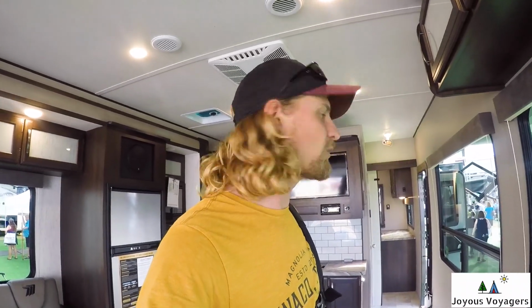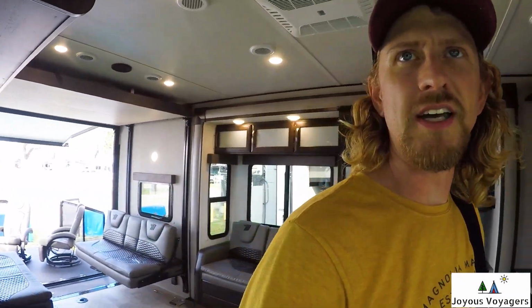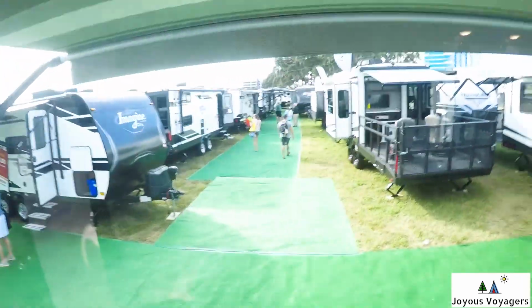So this is our vision for when we hit the road with a family: pulling something like this, a small toy hauler, just because we love that outside patio. We know our animals would love it. So let's keep looking at these. Check them out.